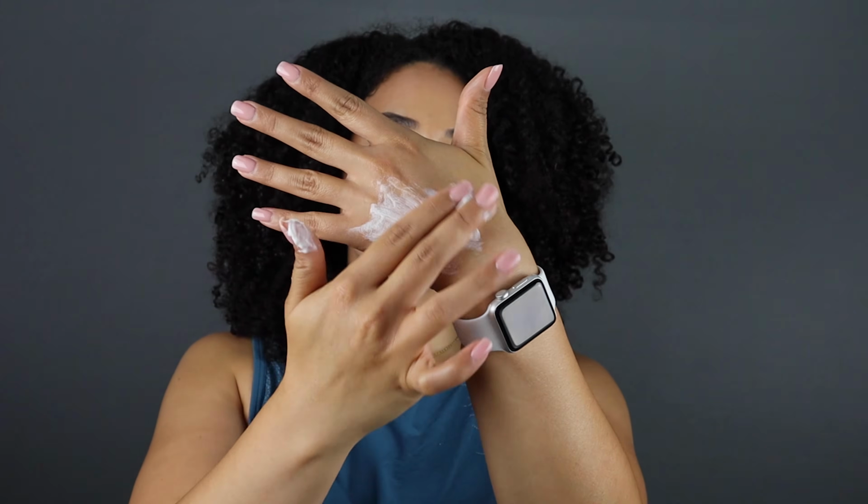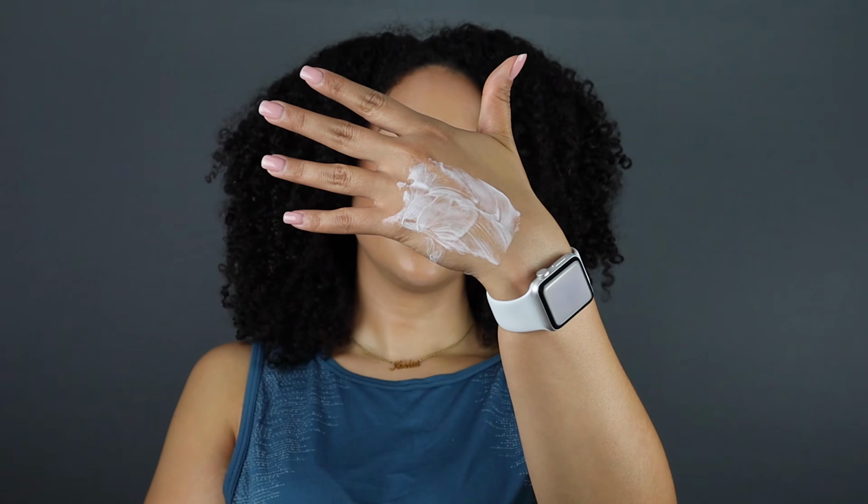You see it lathers up really well, and I didn't even use that much. I'm kind of learning with Bounce Curl products to just start small and then add and build up, because I naturally would just literally scoop and put it right in my hair unnecessarily.